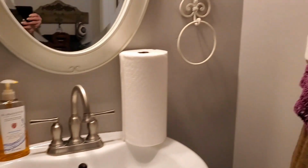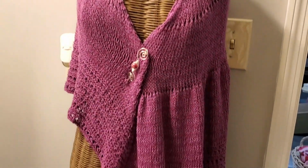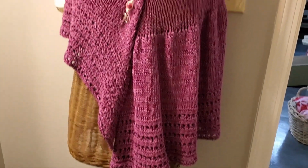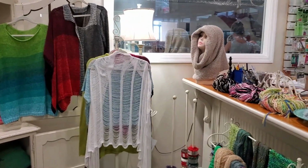And look at this. Oh my gosh. Okay, we're checking out, but I had to show you guys this. Okay, had to get these samples because I forgot that. Look at that.